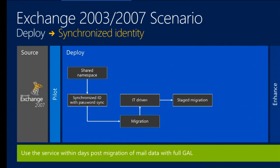From a migration perspective, if we're talking about 2003 and 2007, the migration capabilities are mainly IT-driven. With DirSync in place, we are able to leverage the Exchange staged migration, which is the capability from the service to pull all mail, contacts, calendar and all the mailbox content using the Outlook Anywhere endpoint from Exchange on premises, and move the data and the users in groups of migration batches.